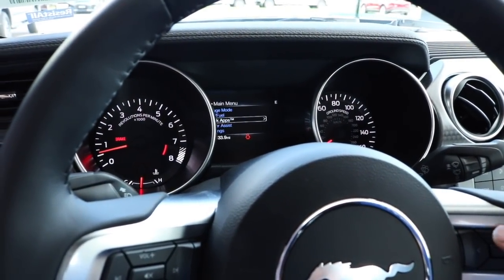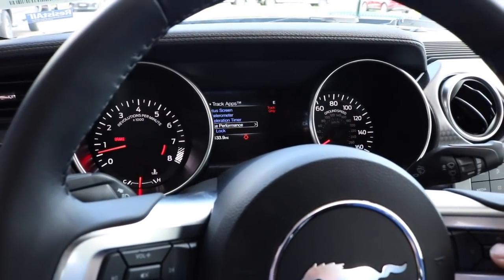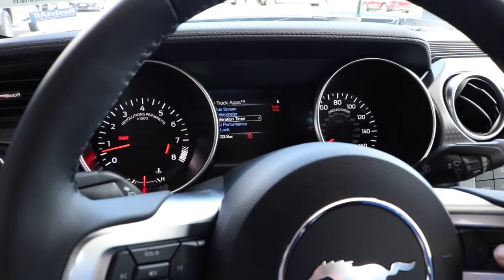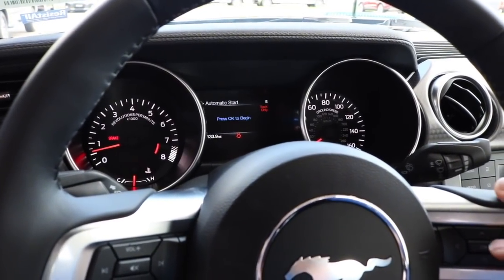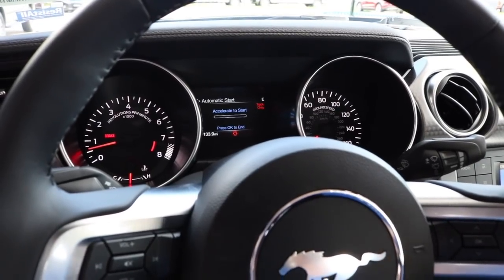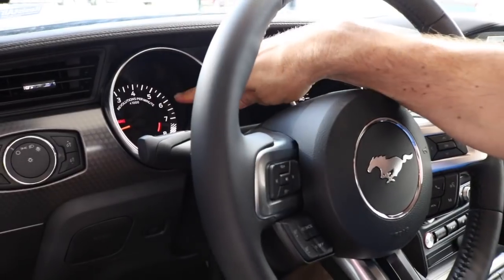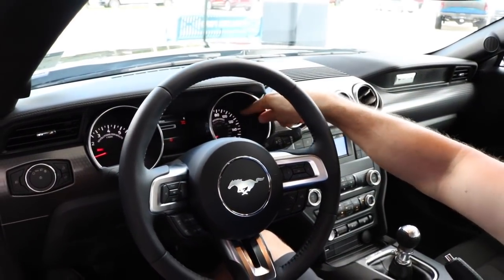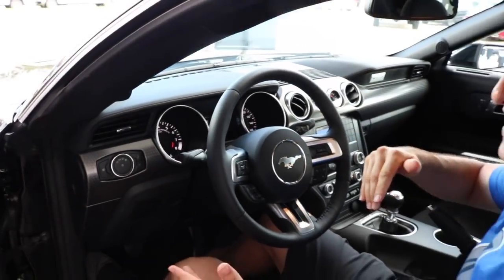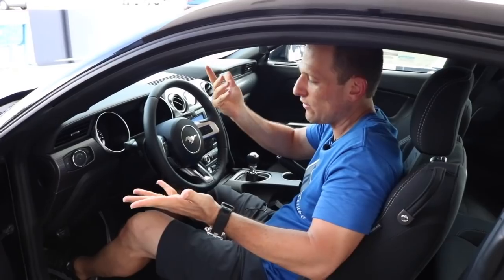So in this car, being the performance pack, you can go in there and do your line lock. You have an acceleration timer, all different sorts of things that allow you to really see what the performance of the vehicle is. I've always liked with the gauges how they have revolutions per minute instead of just RPM, and on the speedometer it actually says ground speed instead of just miles per hour. Touches like that really go a long way.